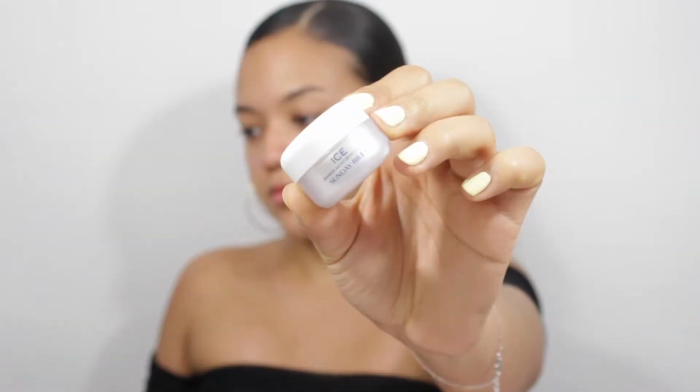The first thing I'm jumping into today is some skincare. I'm going to start with the MAC Prep and Prime Fix Plus Spray. Also, the product close-ups are back. I don't know why I stopped doing them, but they are back. I think it's nice to see the products up close. Next, I'm going in with the Ice Moisturizer by Sunday Riley. Just applying a good amount of that to my skin.